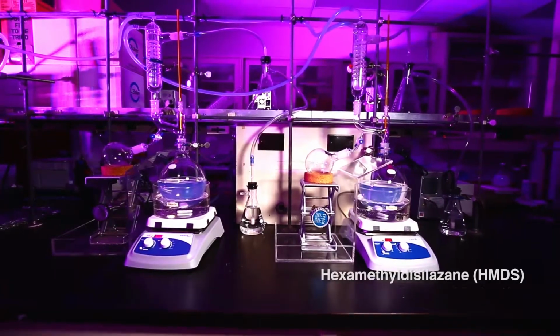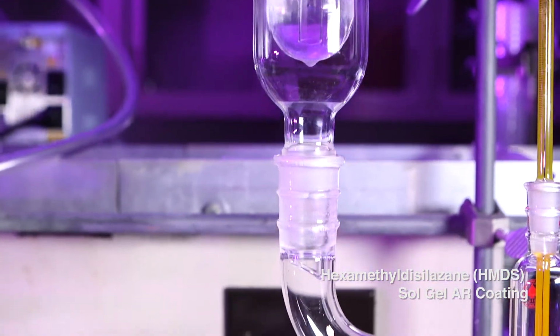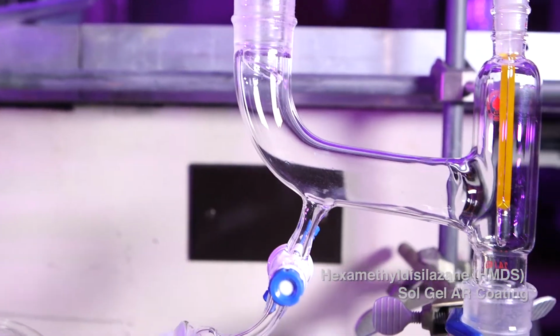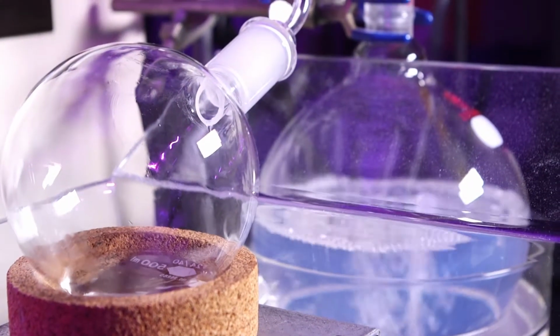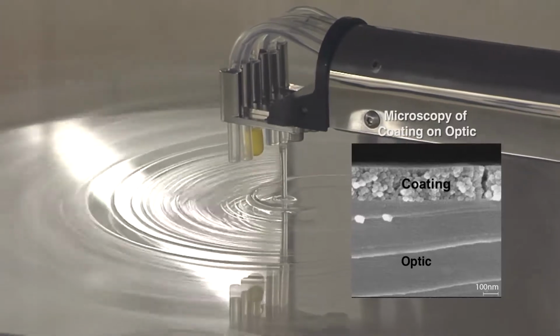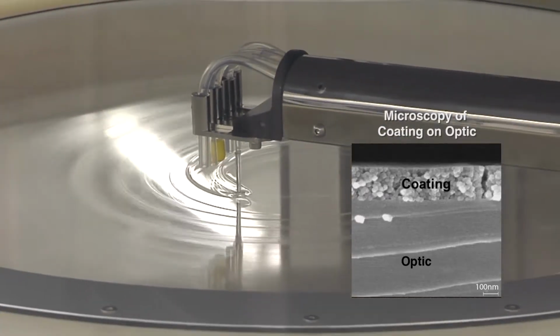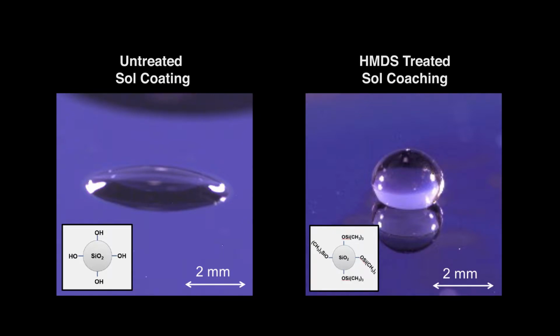The second technology is a novel anti-reflection coating that is both highly damage resistant and environmentally stable. The coating is comprised of 20 nanometer porous silica colloids manufactured using sol-gel chemistry. The coating is treated with hexamethyl disilazane, making the coating both hydrophobic and more resistant to absorption of volatiles, such as plasticizers, and thus environmentally stable.